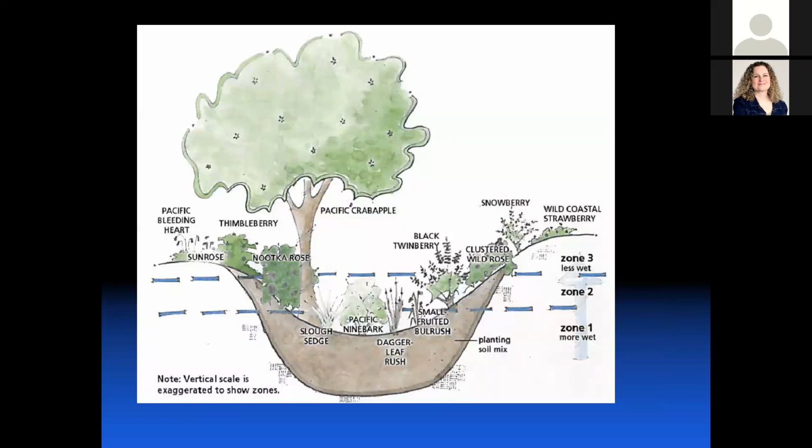Here's another diagram to help you visualize those zones. Zone one is wet, zone two is transition, and zone three is the dry. By the way, you don't want your slopes to be like this. These are exaggerated in this drawing. You want them to be more gentle so that they don't erode.